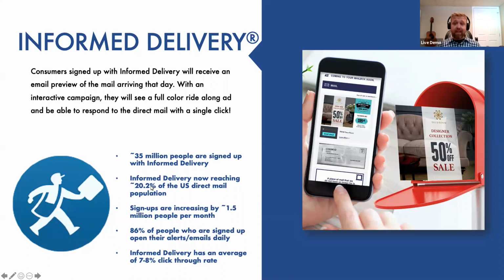These numbers are outdated because every month they're outdated. But I can tell you the last time I got numbers, it was 35 million people using Informed Delivery, 20% of the direct mail audience. Think about that. That's 1 out of 5 pieces you guys are mailing right now are being viewed digitally with Informed Delivery. They're currently signing people up by over 1 million a month. And 86%, I think this is the best one of all of them, 86% of the people are looking at their email every single day.